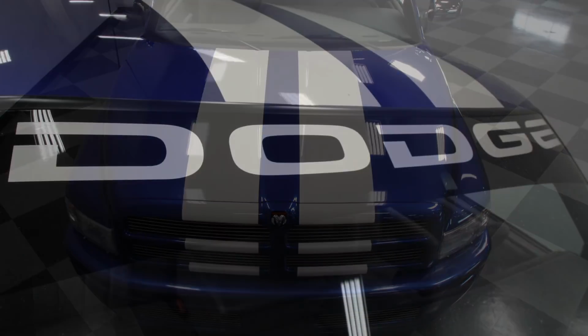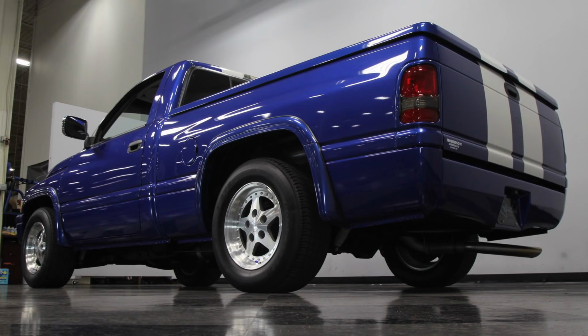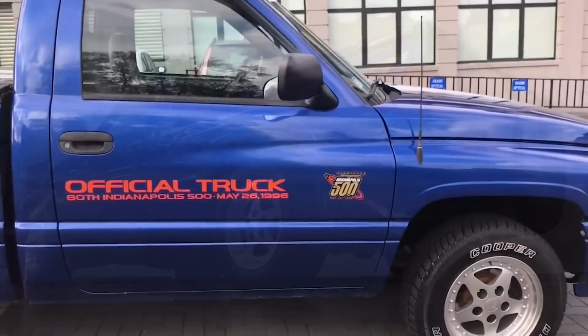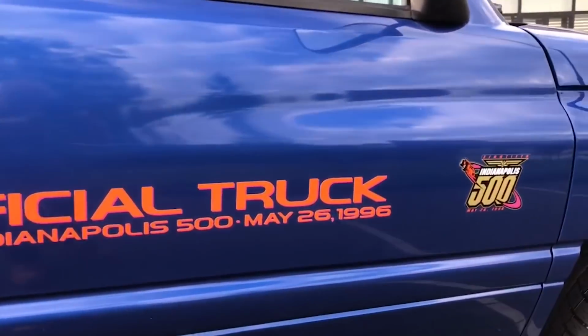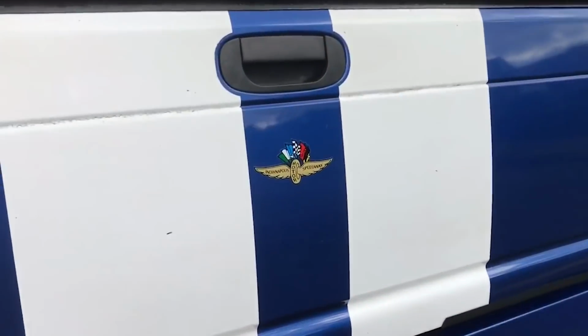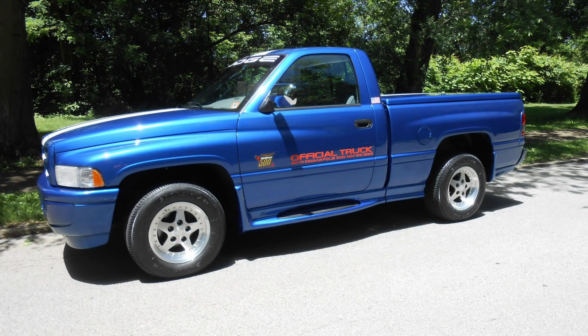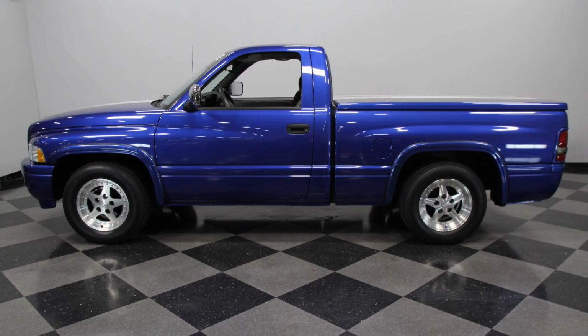There was also a white Dodge decal on the windshield that matched the stripes, and both the decal and stripes were factory installed. There were also smaller decals for the door and tailgate that read, "Official Truck of the 80th Indianapolis 500", but these came in a box uninstalled. Most owners did have the dealer install the decals after they purchased the truck, but there are also a few that opted not to, and they got rid of them instead. So you might see some Indy Pace trucks without those decals.